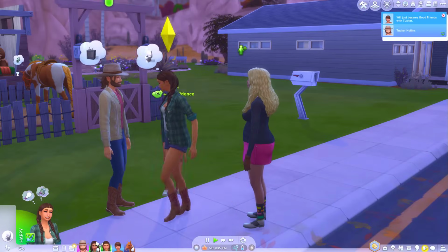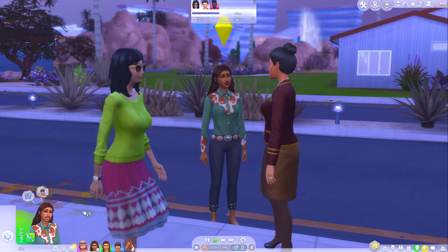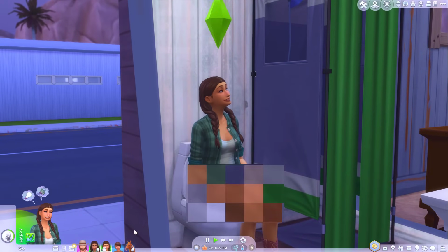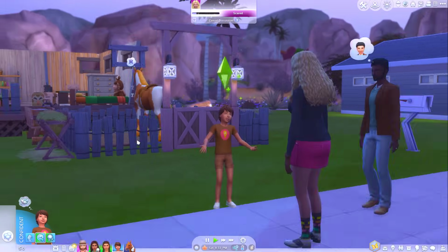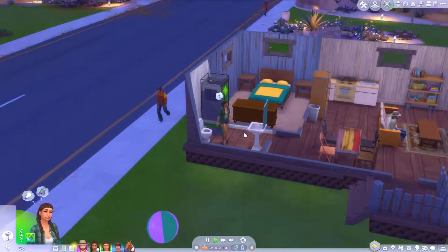And this is our family. We've got the dad sim, Tucker, the mum, Jodie, teenager, Annika, and their child sim, Will. This family, as you can tell by their bank balance, because I remembered to do that before recording this time, this family are pretty broke.